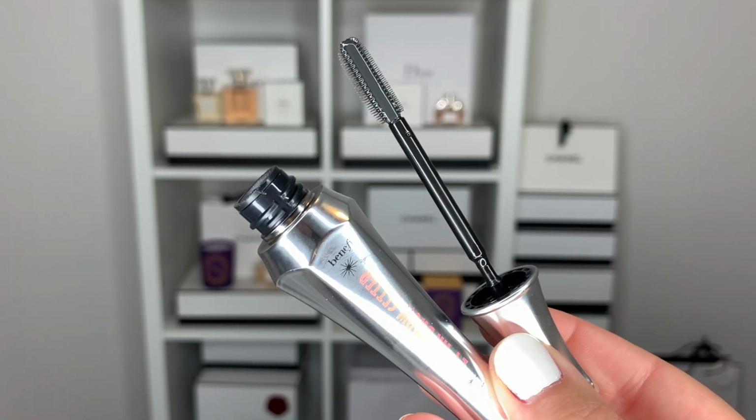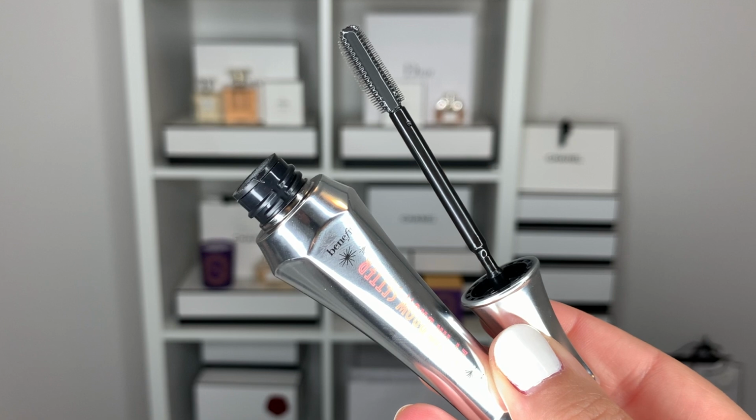Now, they did also send me their 24-hour brow setter, which is their technical actual eyebrow gel. This I think is fine, but I just wish the wand was smaller. As you can see, it almost just looks like a regular mascara wand. It's almost the same size. And this one here is a clear brow gel. There was no tint to it, and it's a fine product as a brow gel. I just have such a strong preference for those teeny tiny minuscule little wands. I just think that those are so perfect.